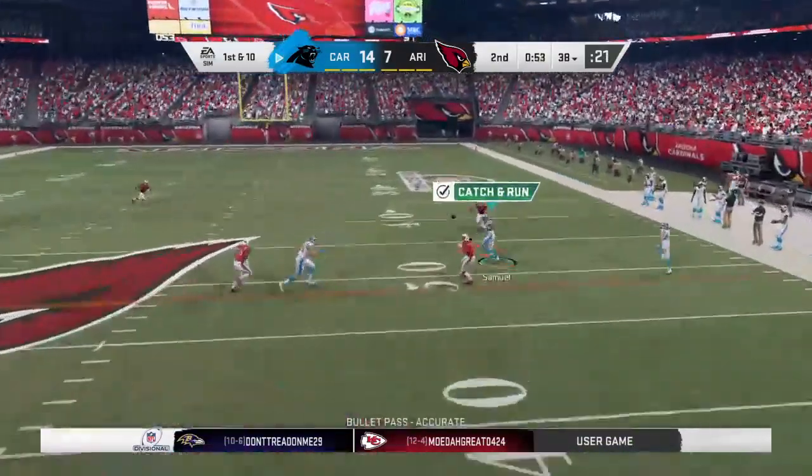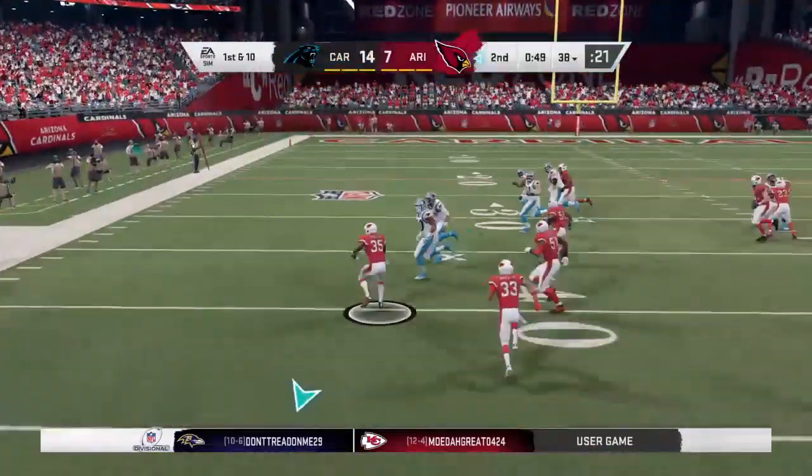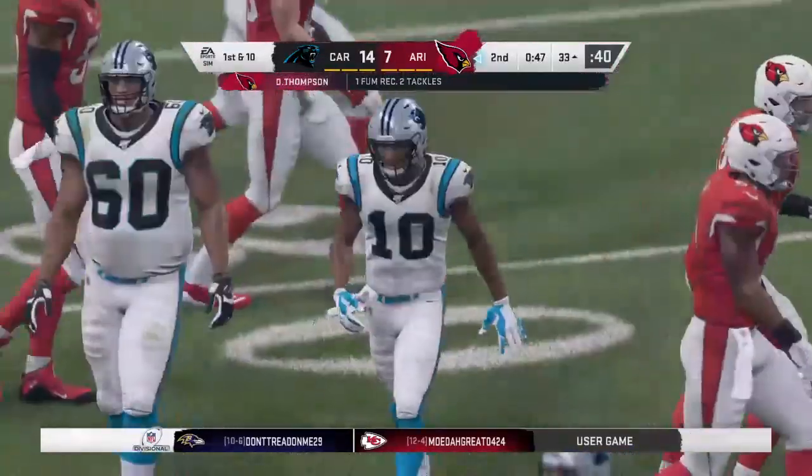Operating from the gun, Newton. And he fumbled it. It's on the ground. And the Cardinals have got it, going the other way. And he'll get it all the way down inside the 35-yard line.